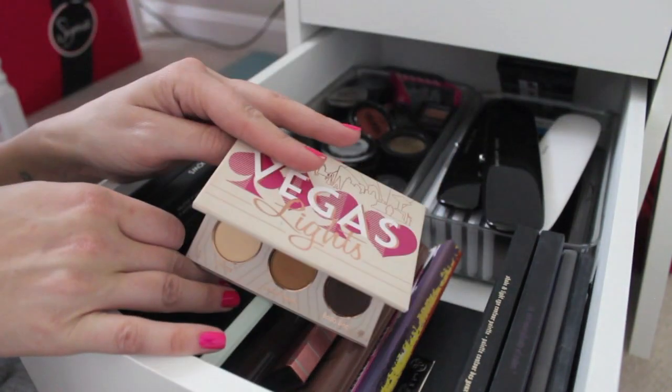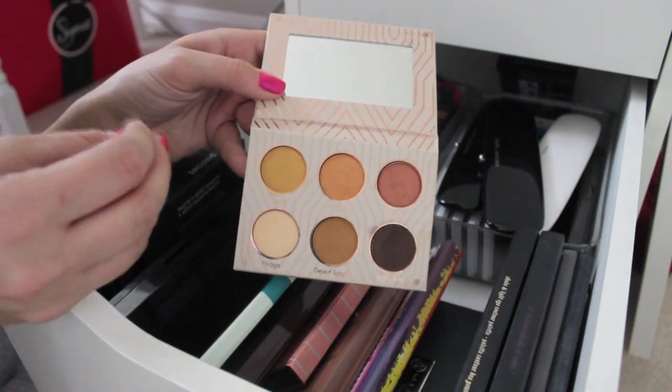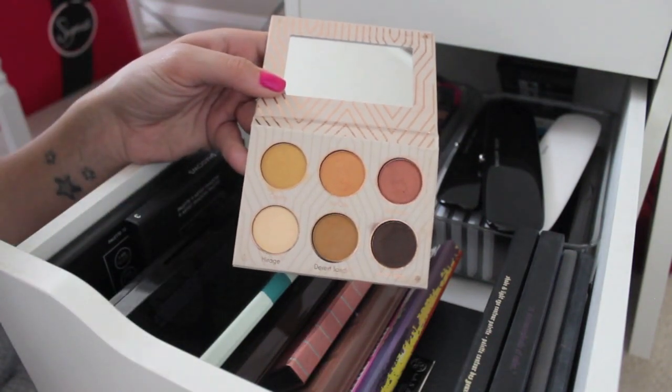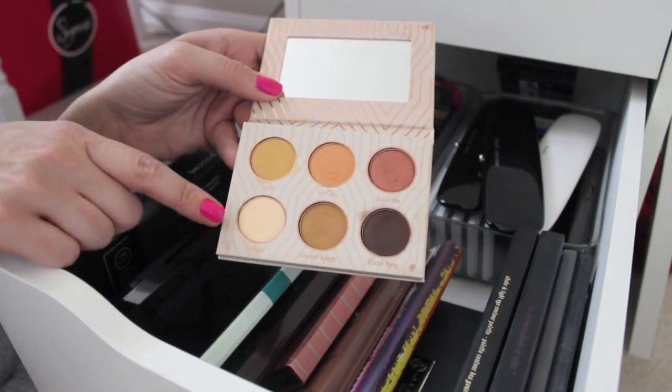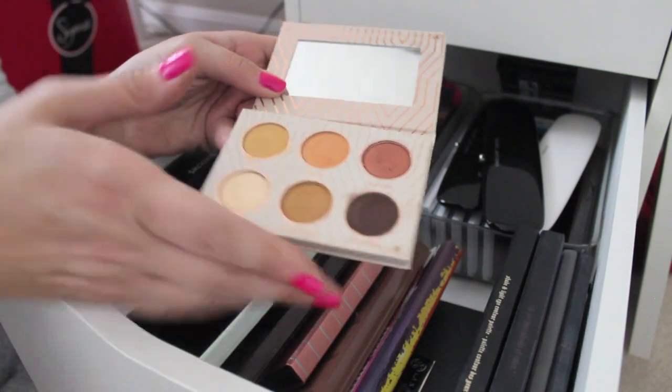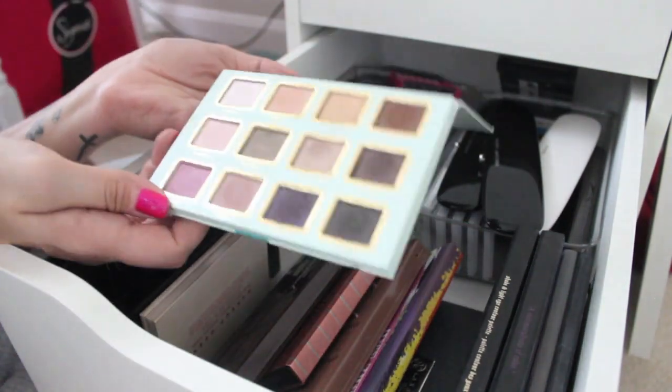And then I have my little Vegas Lights palette from Makeup Geek. The quality of this thing is out of control. They're so soft and buttery. I don't grab for this, to be honest, as much as I should, but every single shade in here is so gorgeous.